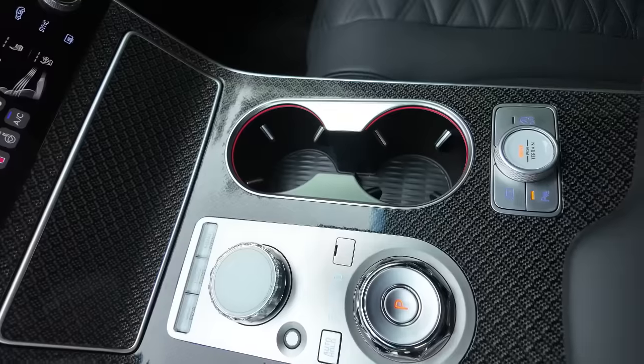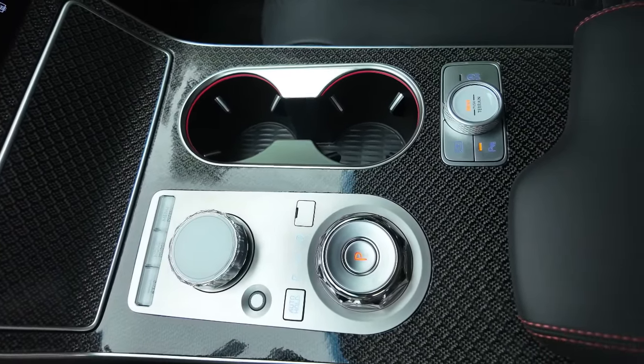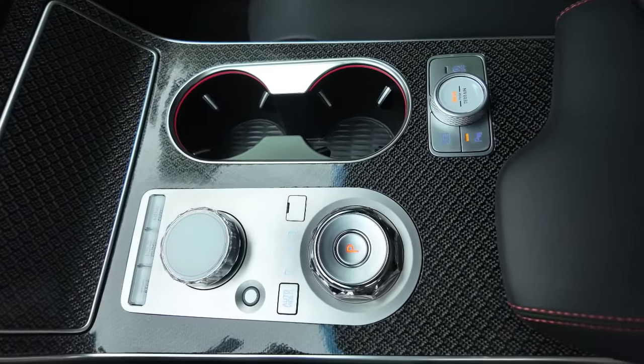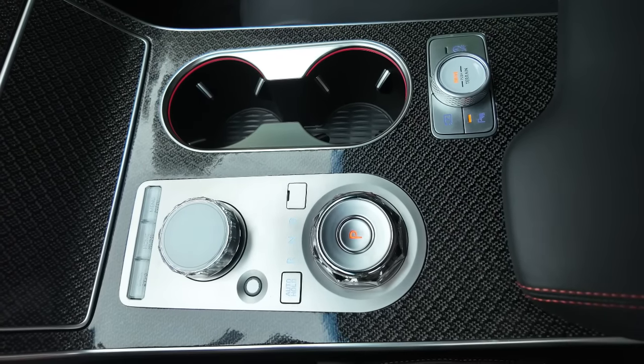What do I don't like? Well, it has to be with those dials in the center console. I don't like all three of them being there, and definitely I don't like having two of them being in the same vicinity when one of them is a gear selector. That's the one thing I don't like.